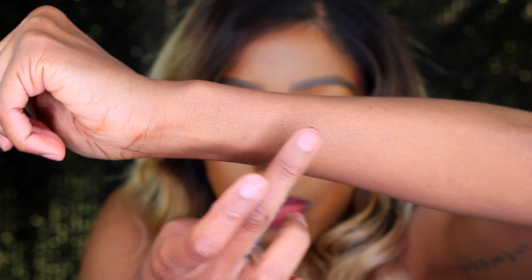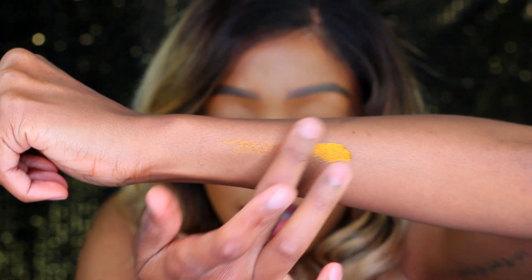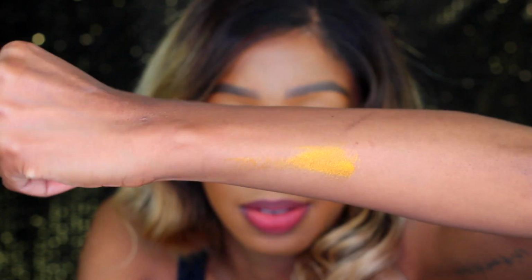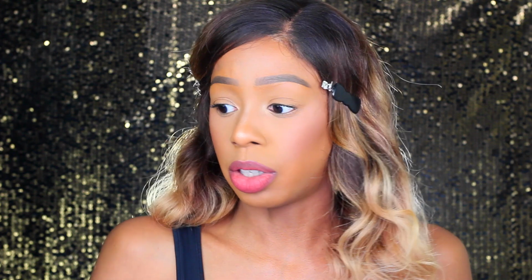I'll just swipe it on my arm really quickly. It's so pretty. I'm going to be using that shade along with a bunch of glitter, a bunch of gold flakes. Not gold flakes, gold reflex. I don't know why I keep confusing those words, but let's get started. I'm only going to be doing one side of my eyes so that this video isn't too long, so if you're wondering why, that's the reason.